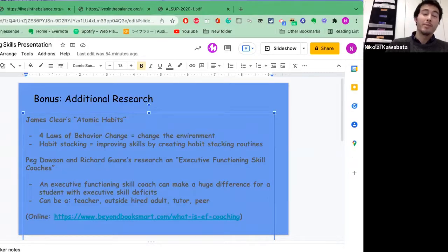So it can make a huge difference. Once again, it's evidence-based that an executive functioning skill coach, specifically working on executive functioning skills, can make a difference.